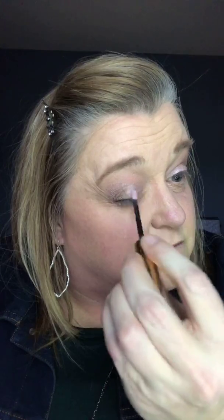So let's see. I'll make sure I got that blended good. I think I might need to add a little bit more to this other side, just to have it even.